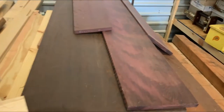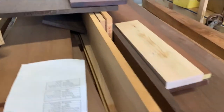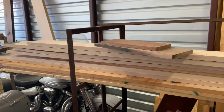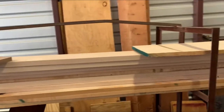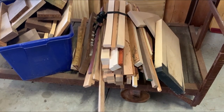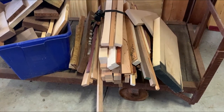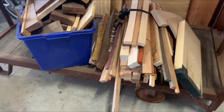We've got some Purple Heart there, some Wenge. That one there is Red Heart. I think that's ash, some Peruvian walnut. There's a big stock of maple, a pile of maple that I bought off of Facebook. And then these are all the cutoffs of other projects that are good for things like cutting boards. But we're gonna go a little thicker than most of that.